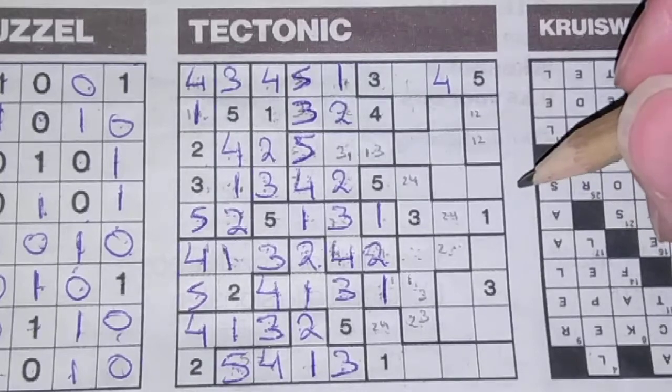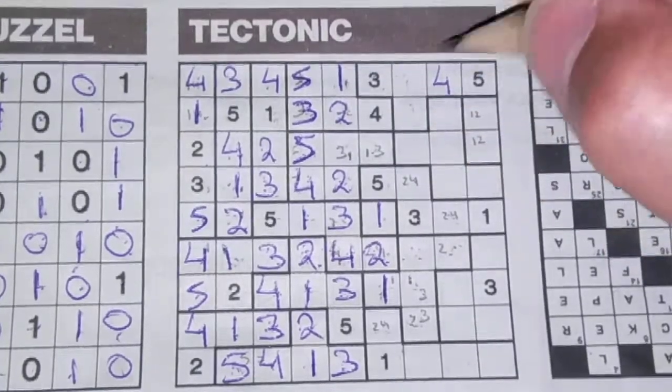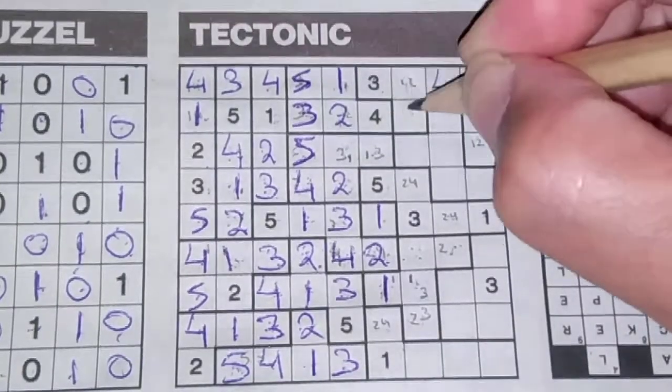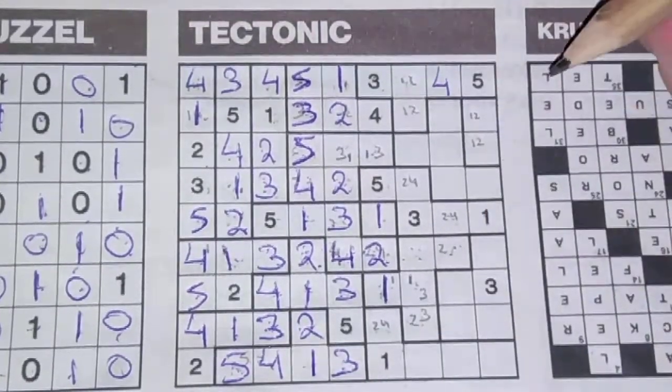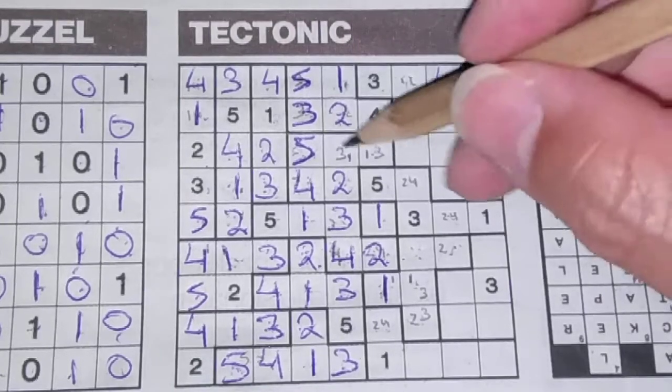Let's see. 2 boxes left in this area. The 1 and the 2. Okay. 1 and the 3.